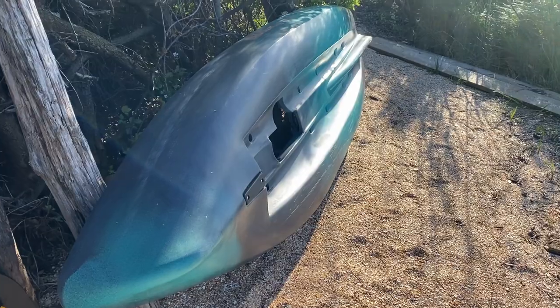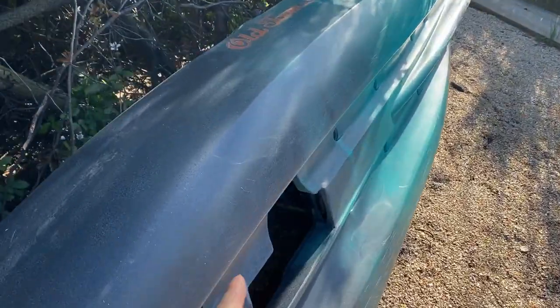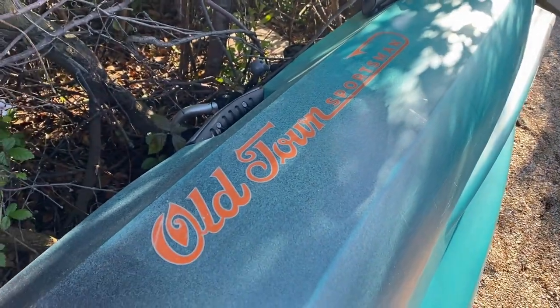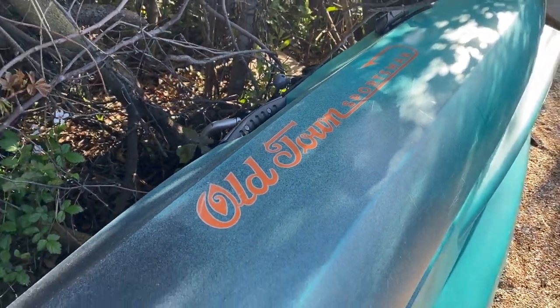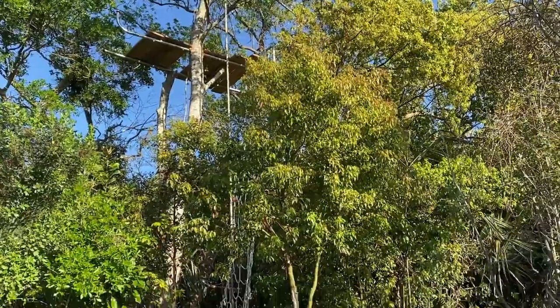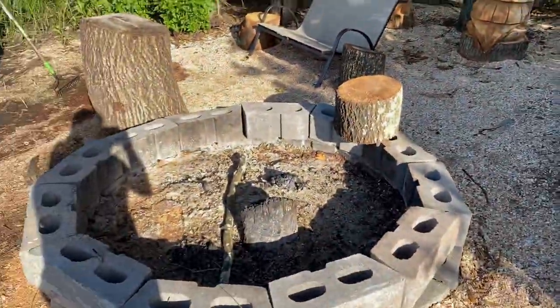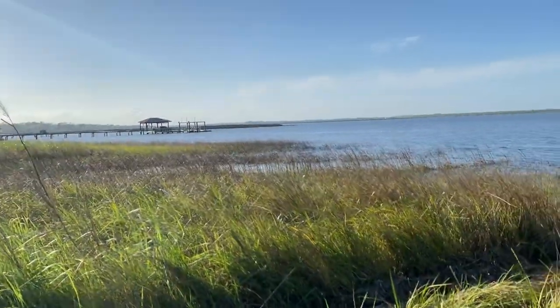So this is my kayak. It's a foot pedal one, so you'll see once I get in the water, but it's an Old Town Sportsman. That's a lookout with a rope. I'll make another video climbing that. There's some more tikis, fireplace, and this is the water.